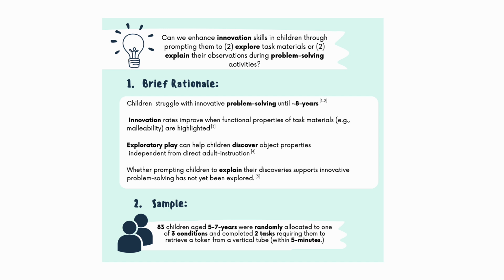And we know children struggle with this ability until around 8 or 9 years. However, what remains unknown is precisely why they find it so difficult. We also know we can scaffold this ability even in very young children, for example by highlighting object affordances relevant to the task at hand. Yet we equally know that directly transferring knowledge in this way constrains children's discovery learning and creates a passive approach to the tasks. So this study is examining how we can scaffold innovative problem solving using two approaches.